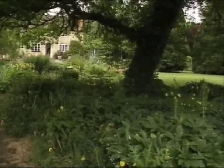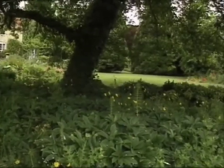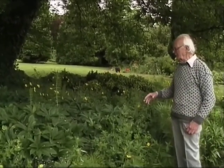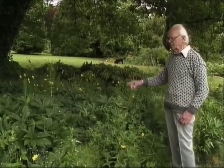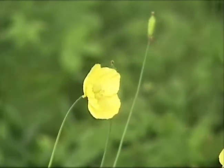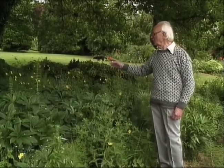I always wanted an oak wood, and at least I've got an oak tree, and we grow a few things underneath it. In the late spring, the hellebores are rather fine here, but at the moment, Welsh poppies seem to be about the only thing. But we've got a number of other things hidden away among the jungle. But I like my oak wood.